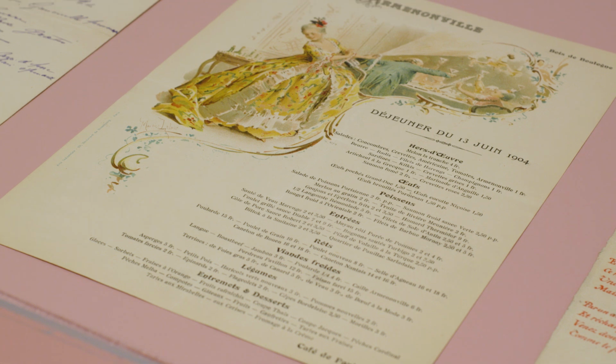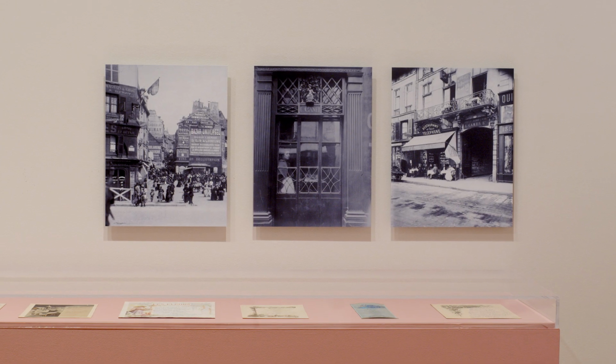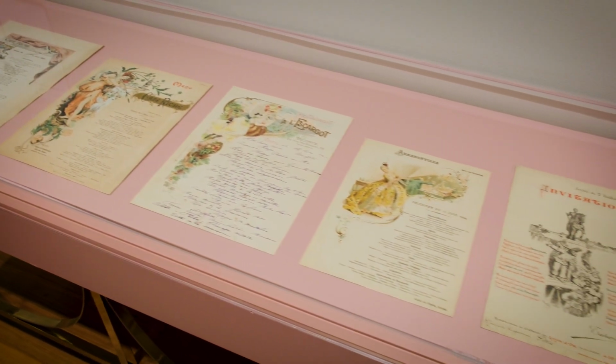A selection of delicately illustrated menus from cafes and restaurants across Paris highlight the array of culinary experiences and delights on offer during the era.